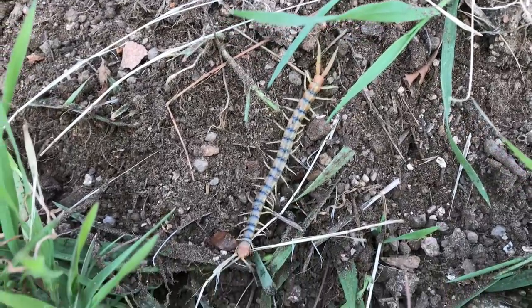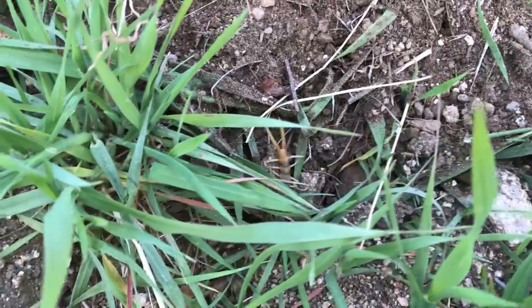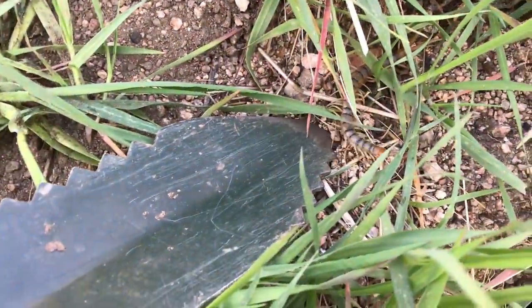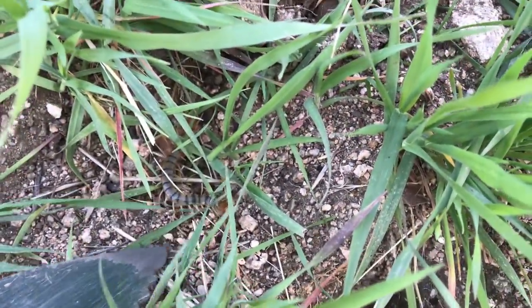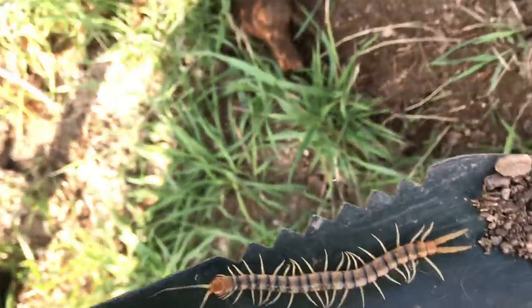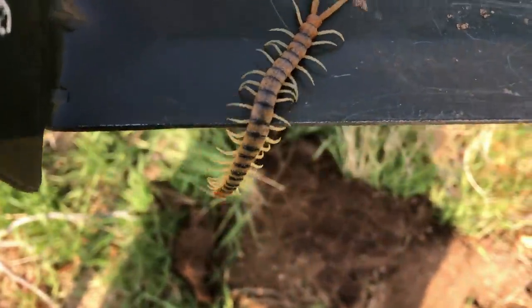Millipede? I've never seen one of those in my life, in person. Look at that. Oh, that's eerie looking.